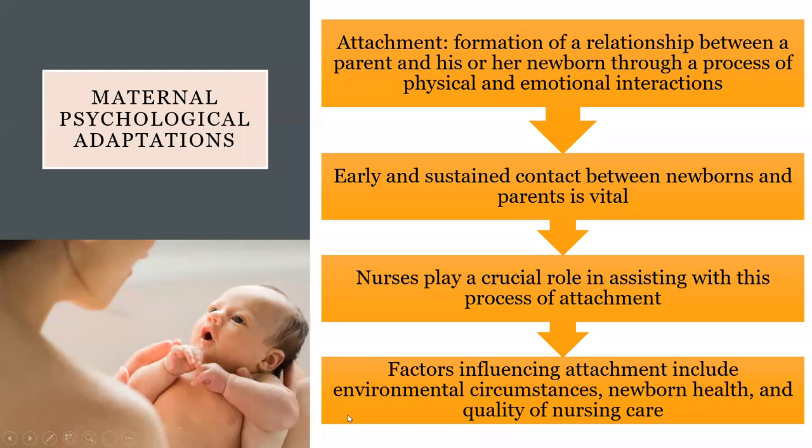So some of the ways that we can help with this attachment, like I said, is early and sustained contact between newborns and parents. Nurses play a very crucial role in assisting this process, because we are going to be able to emulate and exhibit ways of interacting with the newborn, how to hold the newborn, how to soothe the newborn. And these are all things that your families will be imitating from what they learn from you. So every time you come into the room, remember that they're watching your interactions very closely and they're learning from that.